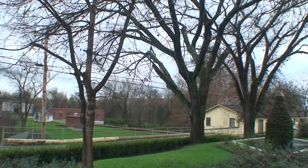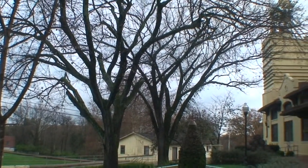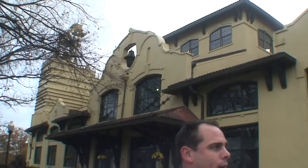Today we're here at Four Roses Distillery with Master Distiller Jim Rutledge. Jim, thank you very much for your time. This place is absolutely gorgeous, as you can see right now. And here we are, Jim Rutledge. Very nice to meet you. Good to have you here.